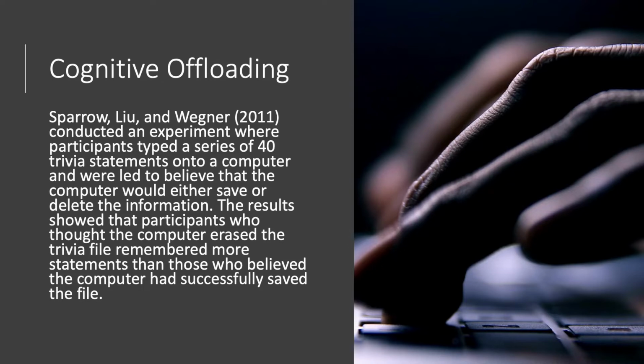So even when we're told explicitly, don't offload the information, continue to try to maintain these items in memory, right? The urge is overwhelming to offload when we know that the technology is reliable. So even though we're told to continue to use our own processing power, we actually use less of it when we know that we have some digital analog.